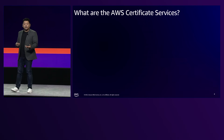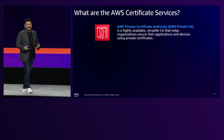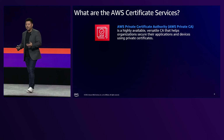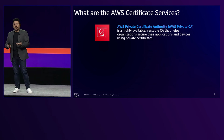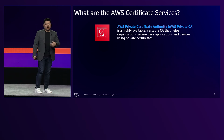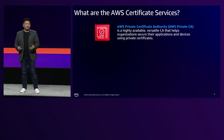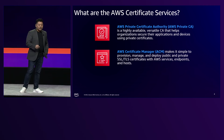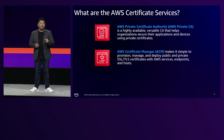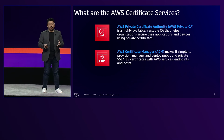So what are the AWS certificate services? First, we have AWS Private Certificate Authority, or AWS Private CA. This is a highly versatile CA, allows you to create entire CA hierarchies in the cloud, gives you the ability to issue private certificates, whether it is for mutual TLS devices, users, IoT devices as well. And it comes with fully managed revocation, so you can use certificate revocation list or online certificate status protocol. The other service is AWS Certificate Manager. It makes it really easy for you to get public TLS certificates and private TLS certificates to use with AWS service endpoints and hosts.